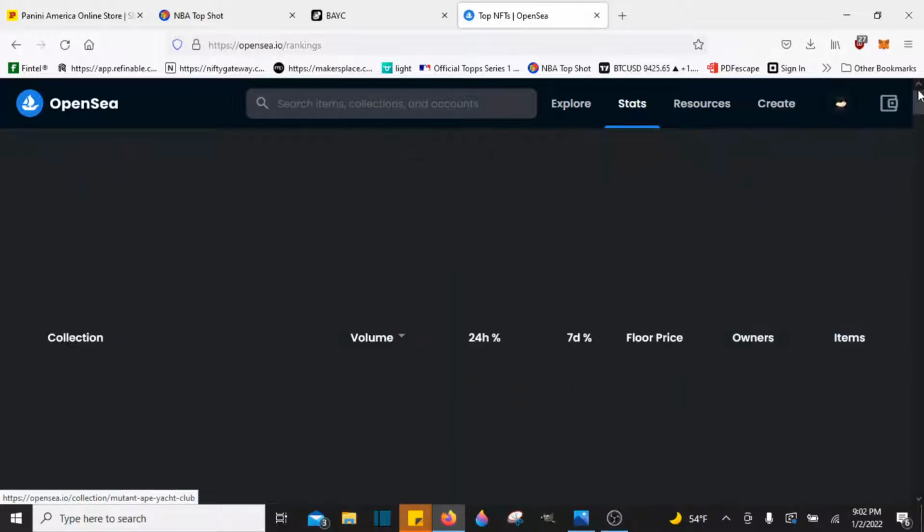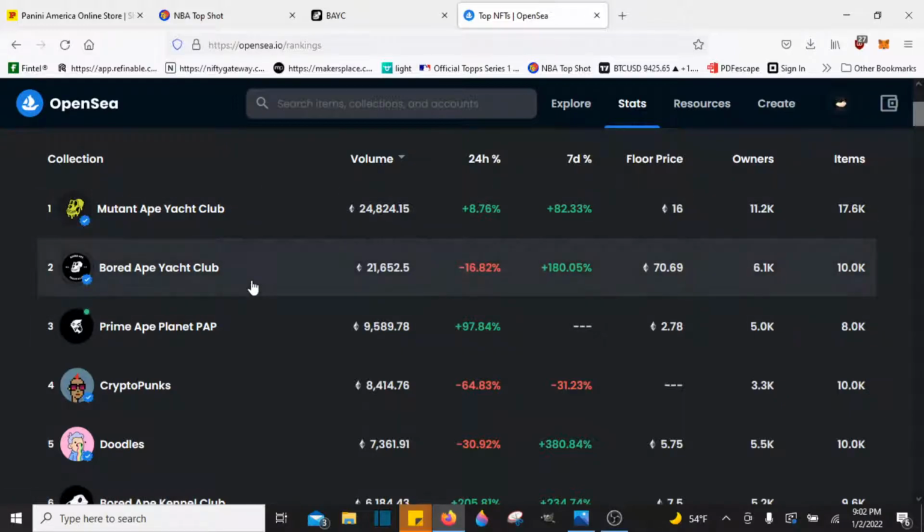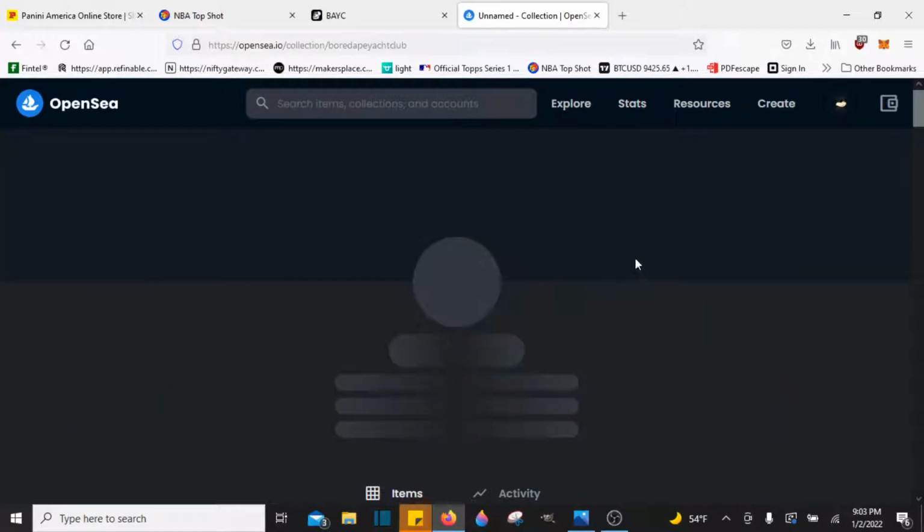You really have to be part of crypto or NFT Twitter, I would call it, to really get to know what projects are going to pop and things like that. I didn't catch on to the Bored Ape Yacht Club when it dropped and I missed out, but it would be extremely amazing to own one of these Bored Apes. So why do I say that?